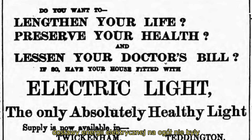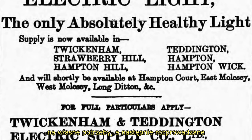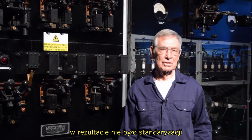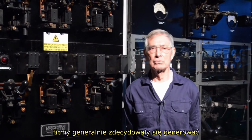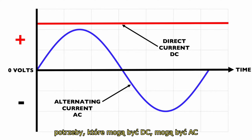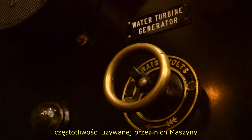What there was usually generated by small companies, mostly for their own need, and then distributed in the immediate local area. As a result, there was no standardization of the type of electricity or the voltage. Companies generally chose to generate whatever was convenient for their own needs. That might be DC, it might be AC, it could be high voltage or medium voltage. And if it was AC, it could be at any frequency that the machinery they used generated.